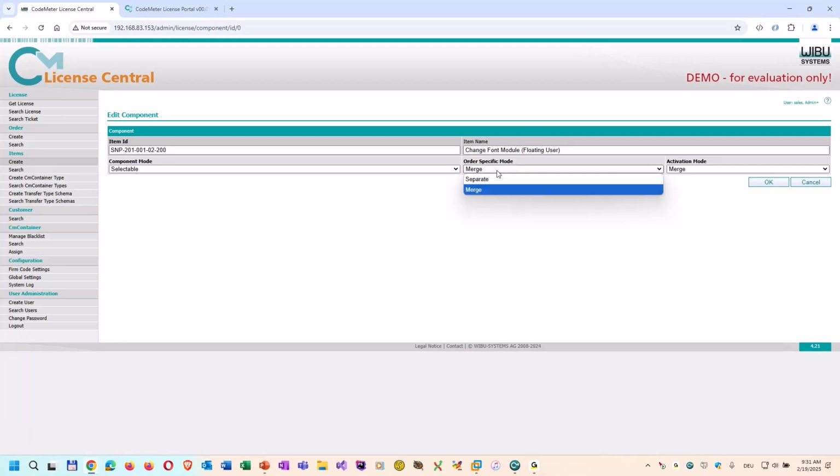The next thing you need to set is the order specific mode. As Rüdiger showed you, every item we modeled in this case has one order defined parameter for the seats. If you set the order specific mode to merge, like we did in our sample, you only need to enter the license quantity once for the main product, and every component with the same name as the parent gets the same value. If you set it to separate for a component, then you need to specify the license quantity twice, once for the main item and once for the component. Or in this case worse, if you have 6 components, you need to specify it 7 times.